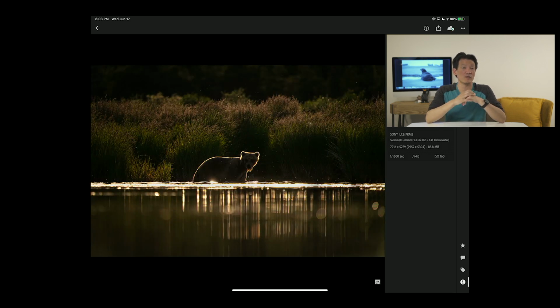Here's an image I took of a brown bear in Alaska. This was very late in the day. The sun was just setting. It was quite intense sunlight, but it was quite difficult with this backlighting to expose these shots. But again, totally worth it.